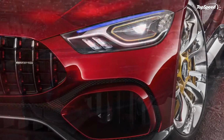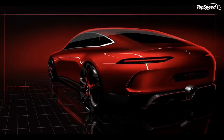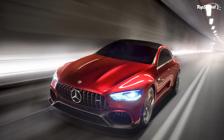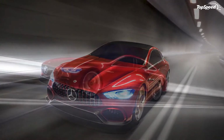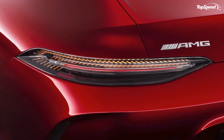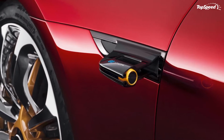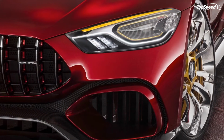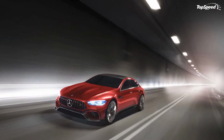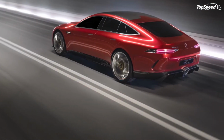For a car of this size and girth, hitting 60 miles per hour from a stop that quickly is impressive beyond reproach. For comparison's sake, the aforementioned Panamera Turbo SE Hybrid can cover the same 0 to 60 mph distance in 3.2 seconds before hitting a top speed of 192 miles per hour. For a detailed breakdown of the power and performance figures of both models, check out the table below. Conclusion.